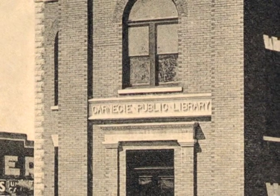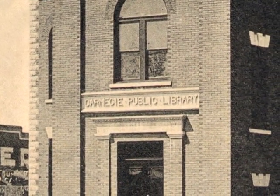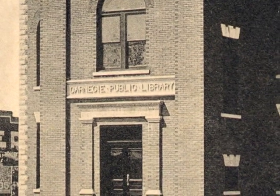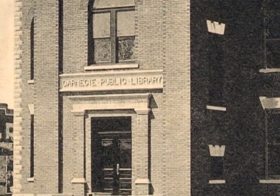Like many American cities, Moultrie once had a Carnegie Library. Its name was a tribute to Andrew Carnegie. Carnegie was a successful northern industrialist who made his fortune in railroads and steel in the late 1880s and the early 1900s. Carnegie also was an incredibly generous philanthropist.